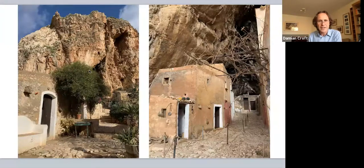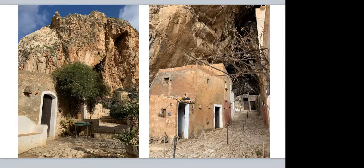Here we go. So the cave is here, and the village is actually inside the cave. So here we are. There's only about 5 or 6 houses inside it, but these houses, the village itself, is actually built inside the cave. Now, these houses, once upon a time, housed the quarry workers. Nearby, the village of Custonaci is important for quarrying marble. It is where all the marble comes from in Sicily.